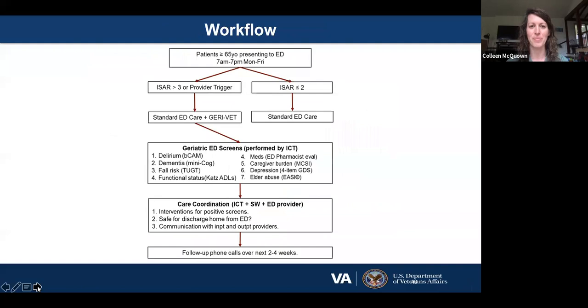So how our program works. We use the Identification of Seniors at Risk tool that is done by the triage nurse. How we do it is, if an ISAR of 3 or more, we put it in as a geriatric emergency department consult for the ICTs to see the patient. That way, it's an easy way for us to track our flow. And also because we've had extensive education to all of our ED staff, and they've seen 4 to 5 years of the success of our program.